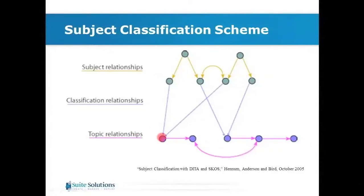Let me get my red ball back. Here we go. If we think about our DITA topics, there are little blue balls on the bottom. DITA topics can have links between them, either hierarchy links, like in a map, where I'm going from one topic to another topic, and then relationships between them, like in a relationship table. We also have up here a subject relationship. So I can have products and product versions, or operating systems and versions of the operating systems, or features, or anything that can describe what's being discussed inside the documentation, like what the documentation is about.